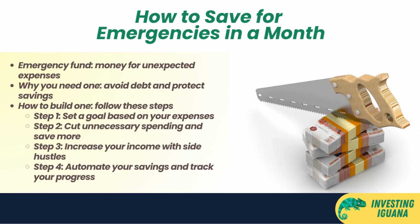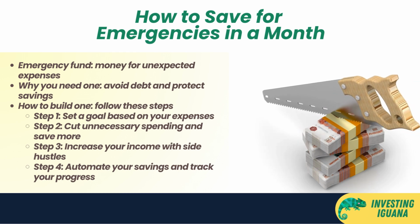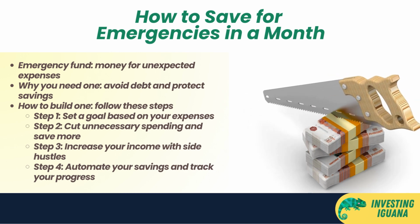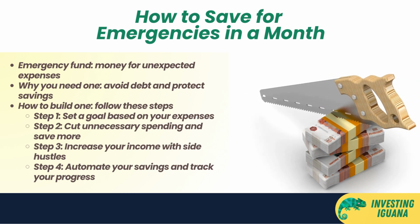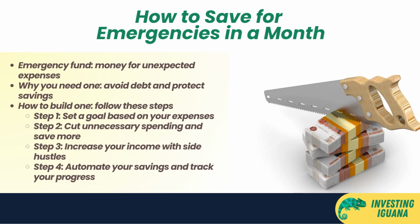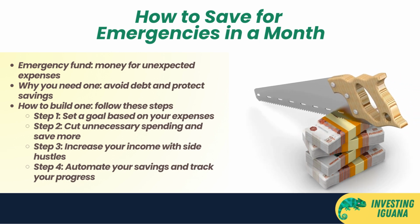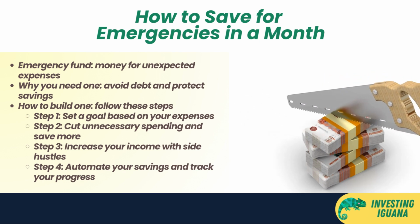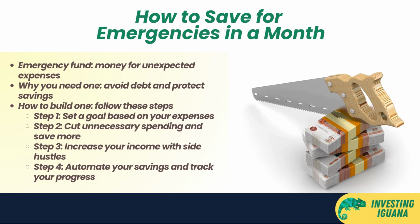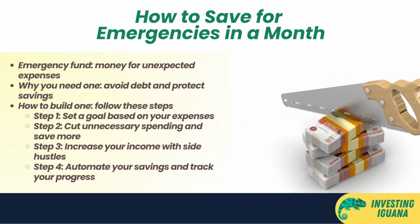I'm Iggy, your friendly neighborhood reptile, and today we're going to talk about how to build a 3 to 6 month emergency fund in 30 days. Now, you might be wondering, what is an emergency fund and why do I need one? Well, an emergency fund is a stash of money that you set aside for unexpected expenses or situations that might affect your income or financial stability. For example, if you lose your job, get sick or injured, have a car breakdown, or need to repair your home, you can use your emergency fund to cover those costs without going into debt or dipping into your savings.